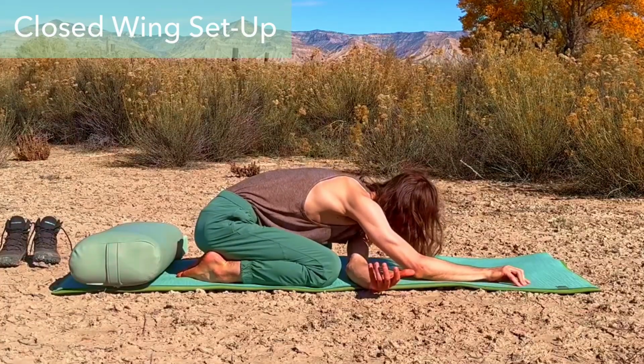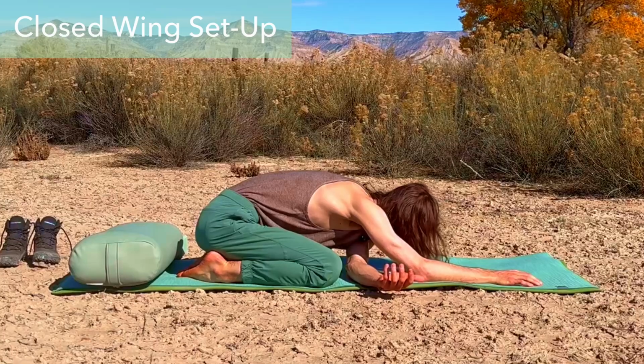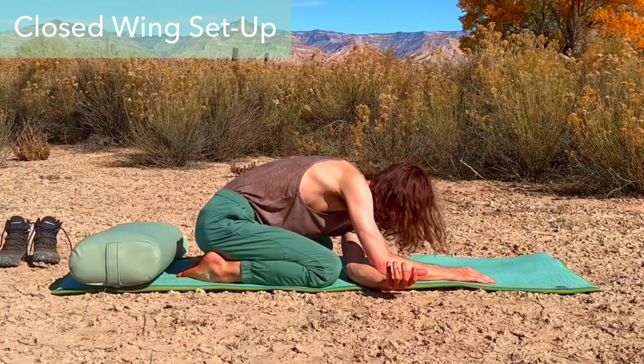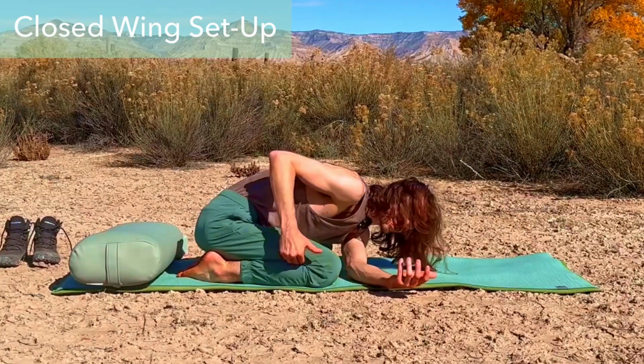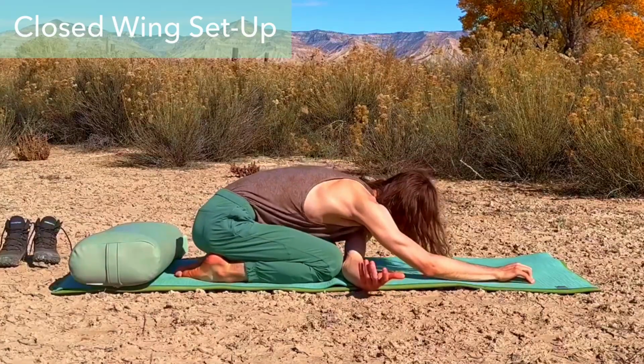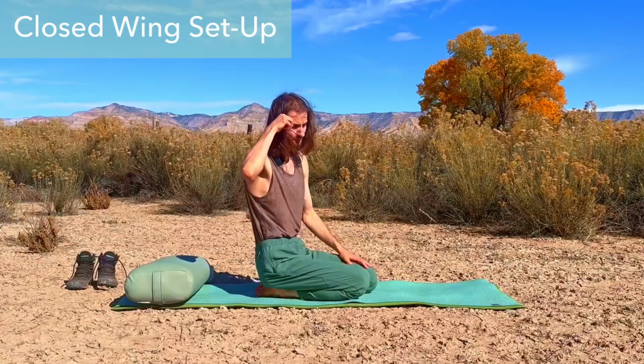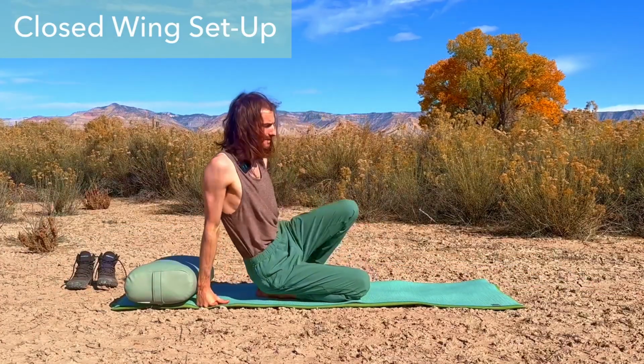The right arm can walk further forward to bring more intensity. Readjust the position so it feels comfortable to you. The blanket can always come under the knees or between the knees as well. If this pose does not feel right to you, you can take the seated variation.